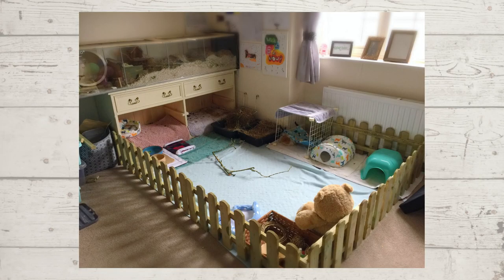So this is the first submission from Abby. She said this is home to her two male guinea pigs, Bear and Simba. The enclosure is 7.7 feet long by 5.1 feet wide. So that is really all the information that I have, but honestly, that's really the only information that we need.